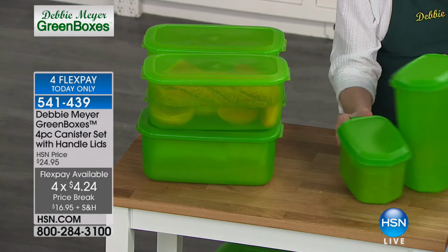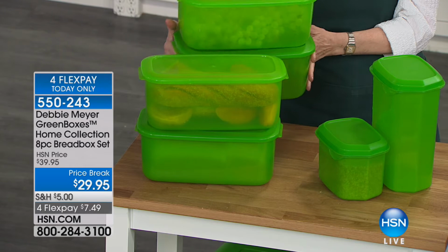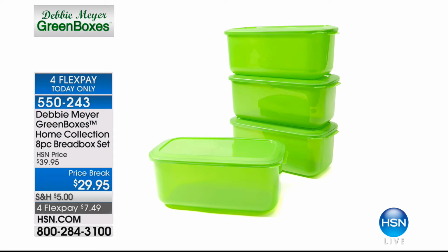And let's go to the bread box set. That's also available for you. Many of you are looking for that, especially if you can't get through an entire loaf of bread without it molding or becoming dry. We've got our eight-piece. There you have it. So you'll get four of them, and the lids make it eight pieces. That might be something to pick up and share with others. A lot of people talk about how their bread goes bad and they can't get through a loaf of bread.